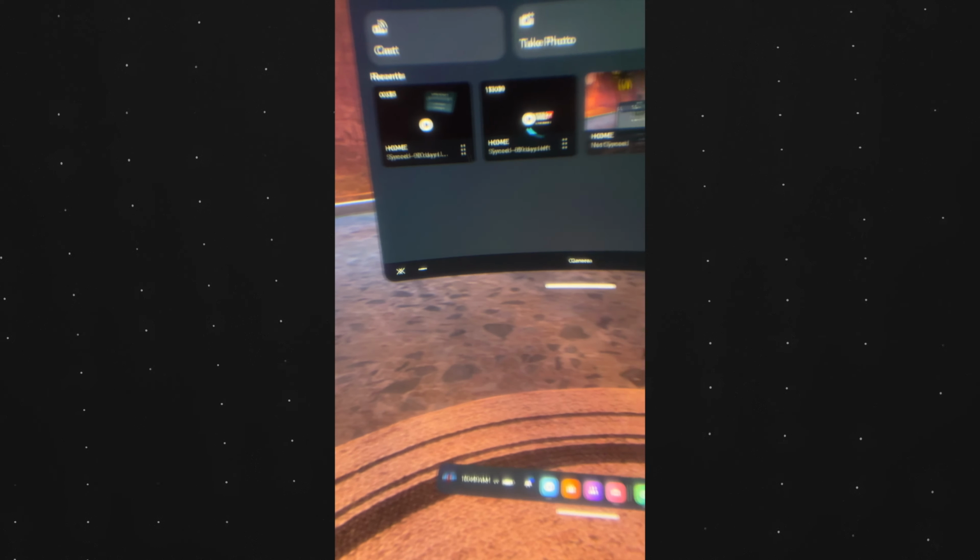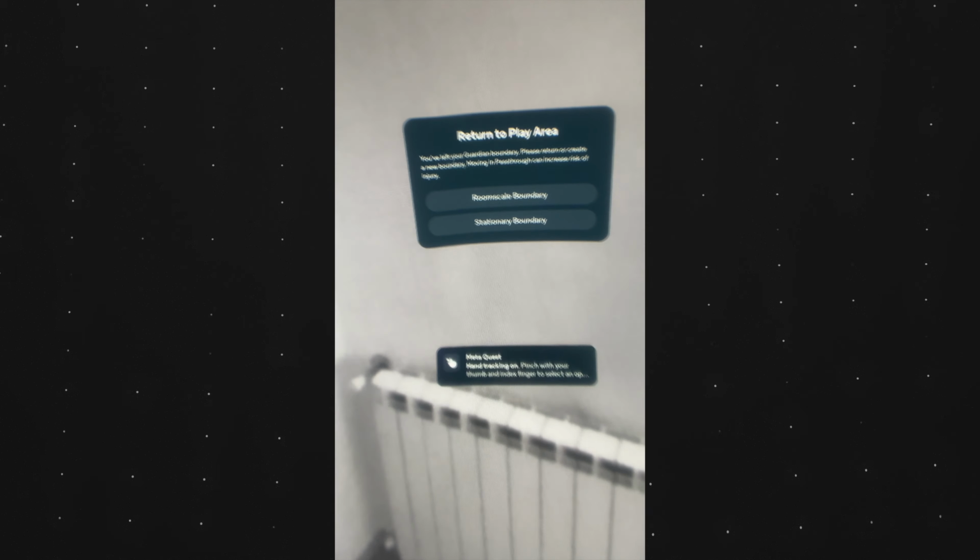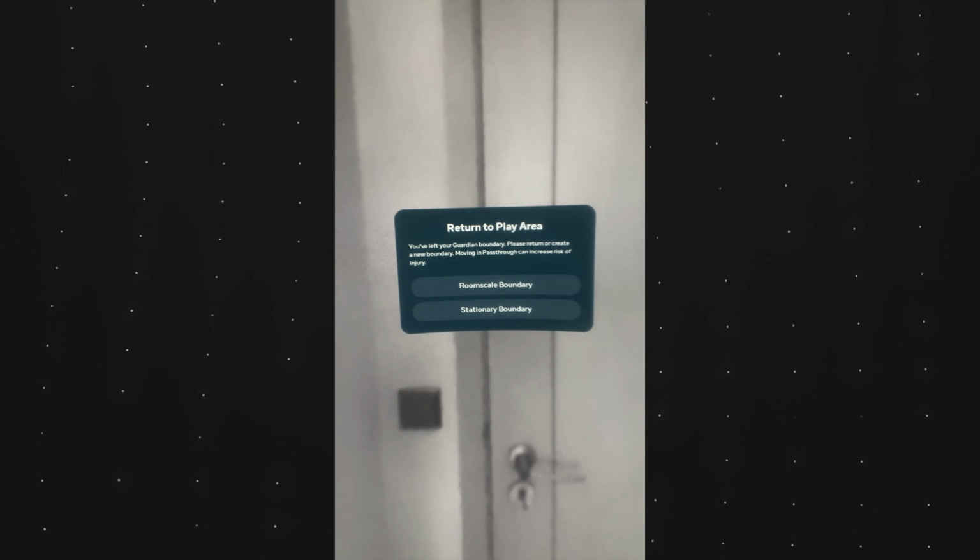And if you are sitting down, you can choose a sit-down boundary or a stationary boundary, where it will draw a circle in front of you. You can see it all the time, and it will show you where you can and cannot move. But if you surpass the boundary, because you were moving around and accidentally went past it, it will automatically turn on the pass-through feature. And this is where the Meta Quest 2 is really, really behind the Apple Vision Pro, even if it costs 10 times less, which is the pass-through mode. The pass-through mode here is really trash.